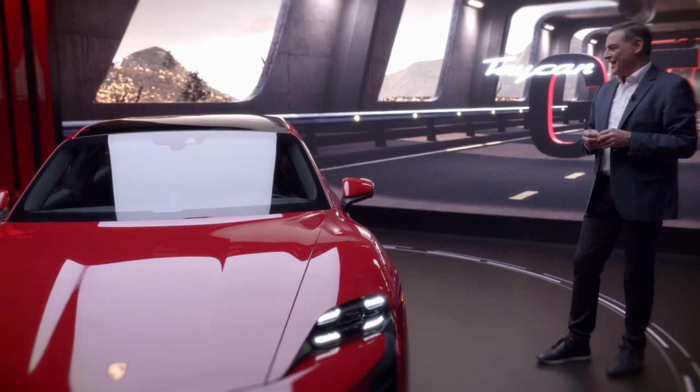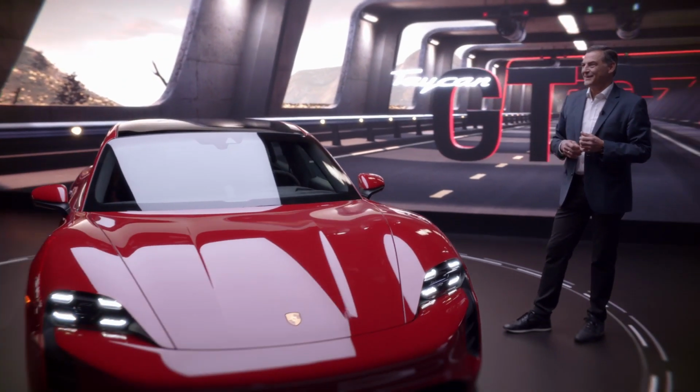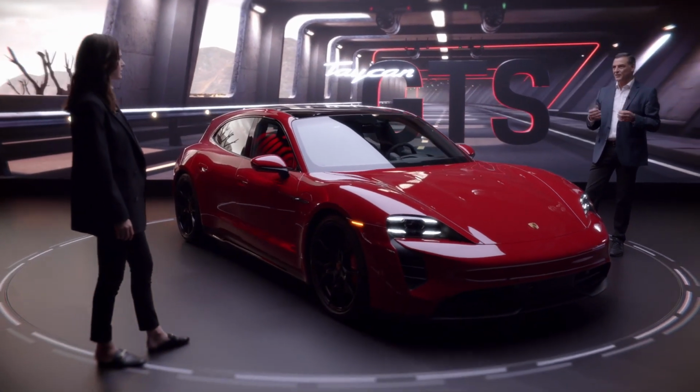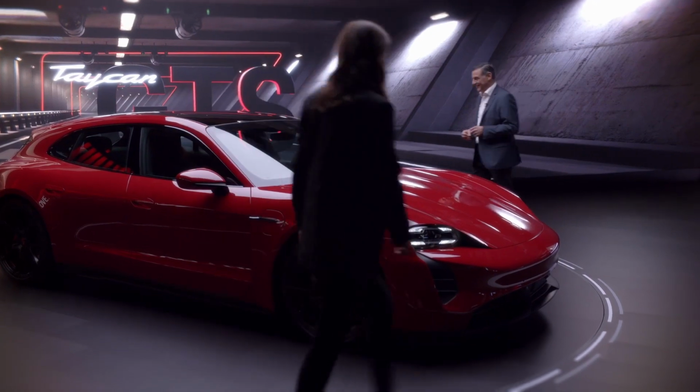So would you say that this is the perfect car for racing buffs? You could go on a racetrack and have a lot of fun with this car. Yes, but it's also a good car for every day. It's practical, but you can have a lot of fun, not only on country roads, but also on the racetrack. Sweet. Can we check those out? Yes, come here. Oh, great.